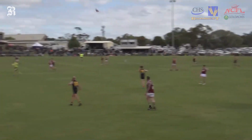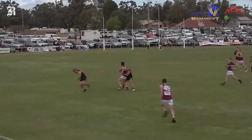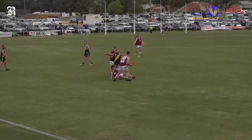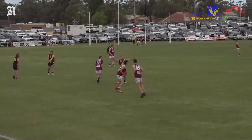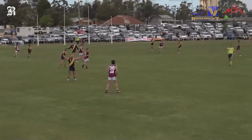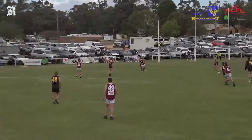And I think it's Zach Kelly for Nullawil there. Launches the ball from the back flank into Nullawil's forward line. Tiger Veering takes a great grab there. They carry on with a bit. Could be a 50. Want to be careful here. He's had a great game. The Tiger Veering has had a very good game. These last two quarters, he's probably been Nullawil's best player. He's only 14 years old.